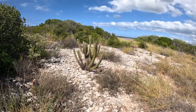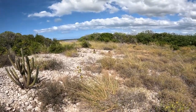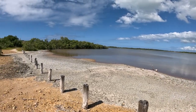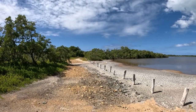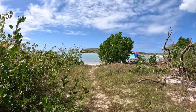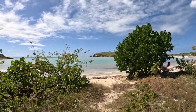Another one of the cactus here. A couple of these other ones right here. And here into the lagoon. Almost back where we started in our little circle trip around the little peninsula here. And out we pop. The end of our little hike. Super nice.